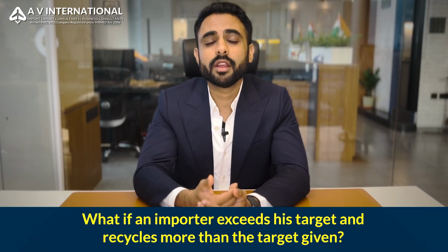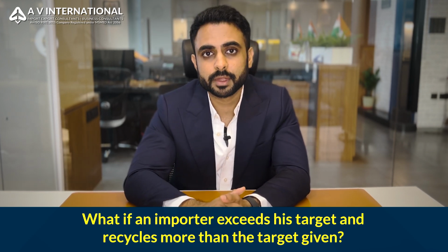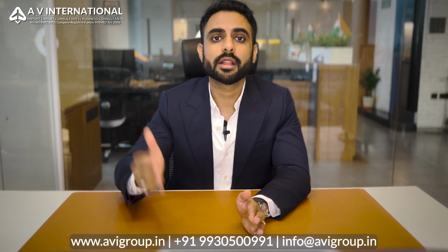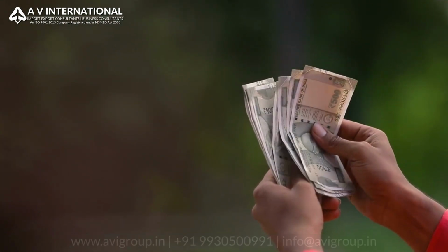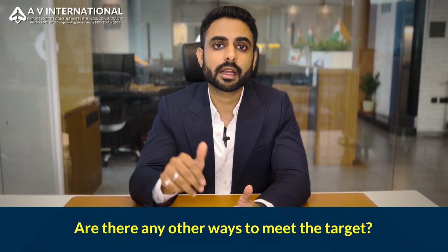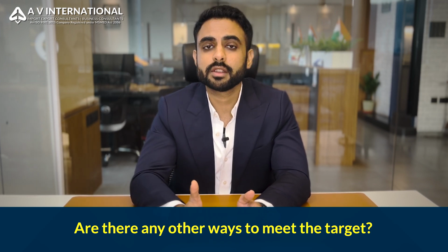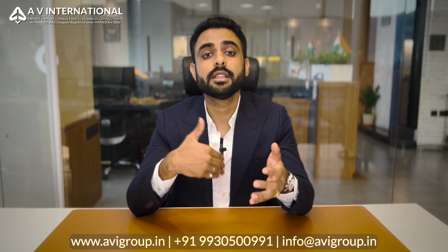Now, what if an importer exceeds his target and recycles more than the target given? In this case, the importer will get a surplus EPR certificate, which he can transfer or sell to another entity who has not met his target at the end of the financial year and monetize on it. Are there any other ways to meet the target? Another way to meet the target is buying EPR certificates of the value equivalent to the target from any other entity who has it in surplus.